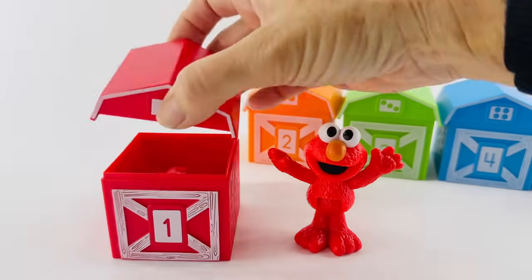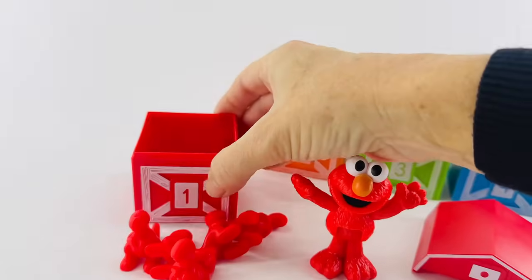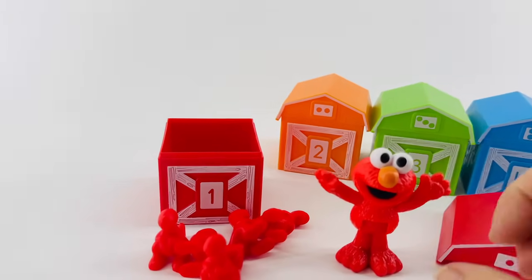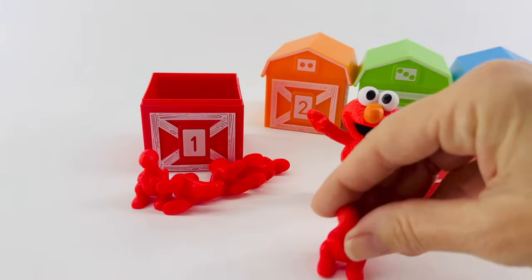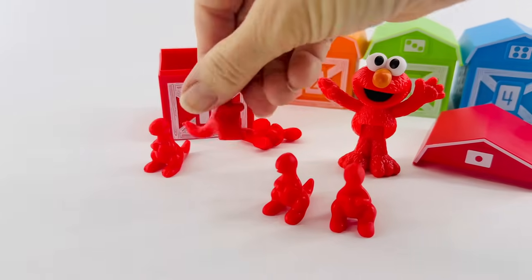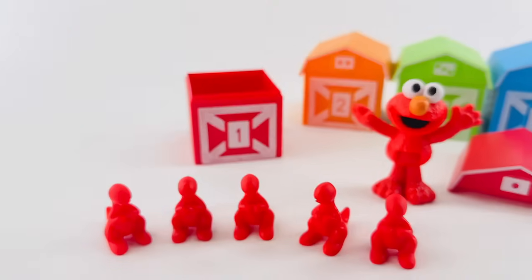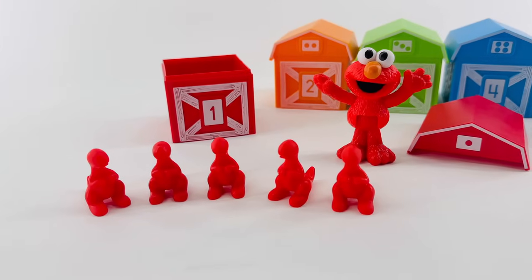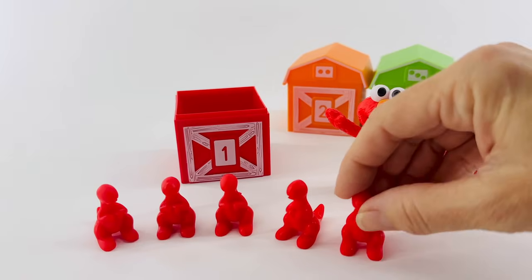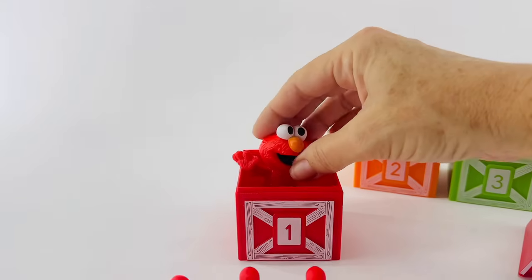Let's see what's inside. Here we go. Hey, I don't think that's just one dinosaur. That's more than one. Let's count them together and see how many we have. One, two, three, four, and five. We have five red dinosaurs. Well, this house only has one on it, so we should only put one dinosaur in. One. And now Elmo can go live there. Let's put him right there.